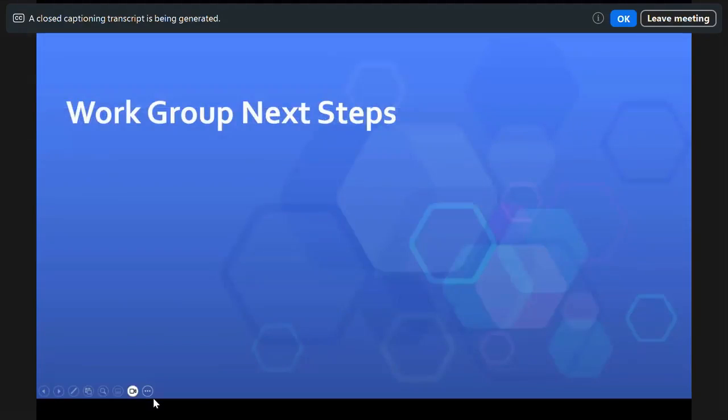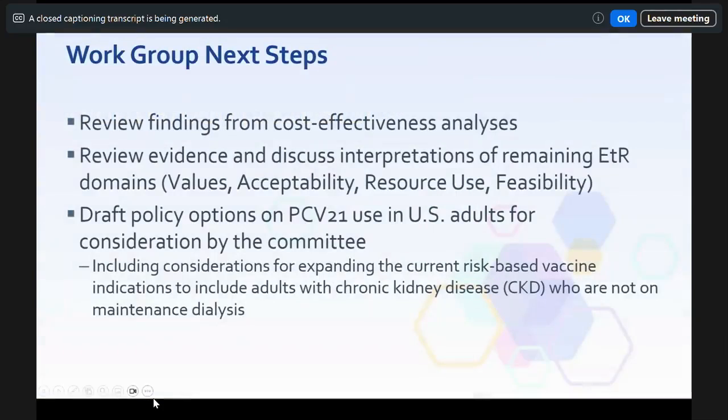Okay, now I will present workgroup next steps. The workgroup will review findings from both published and unpublished cost-effectiveness analyses on PCV21 use among adults, review evidence and discuss interpretations of remaining ETR domains, values, acceptability, resource use, and feasibility, and draft policy options for PCV21 use in US adults for consideration by the committee and for a potential vote at the June ACIP meeting.